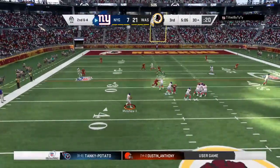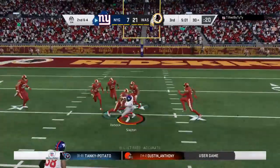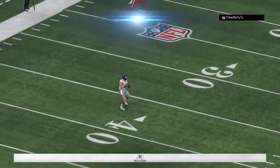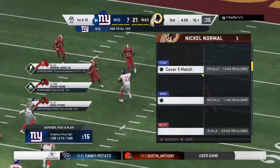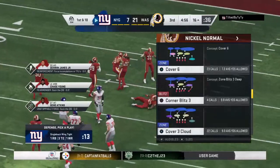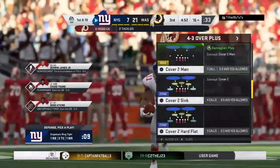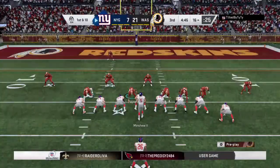Throwing on 2nd down now, Minshew. Open target here, Darius Slayton. And they're going to have another first down here as the tackle's made at the Redskins 16. In so many ways, throwing the hitch route is actually one of the safer things an offense can do. Get the ball out to the receiver as fast as possible, hope he's got man-to-man coverage, and hope that his athleticism wins on the perimeter.